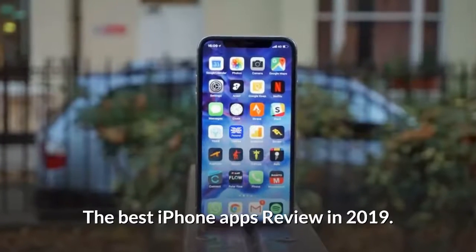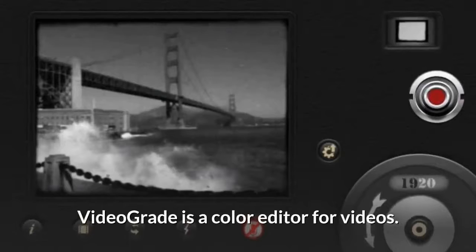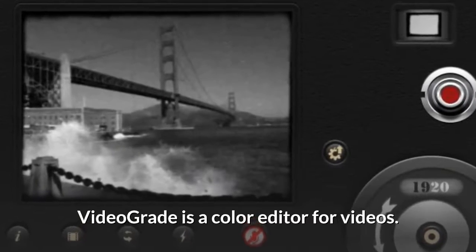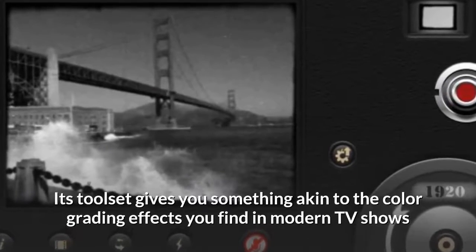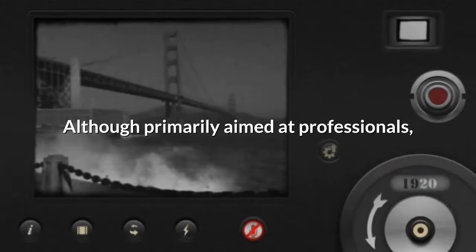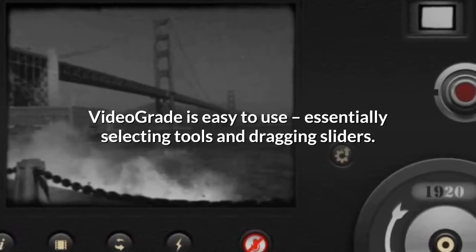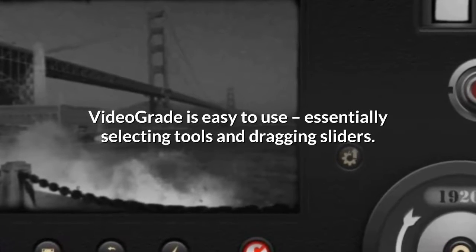The best iPhone apps review in 2019. VideoGrade. VideoGrade is a color editor for videos. Its toolset gives you something akin to the color grading effects you find in modern TV shows and movies, along with the means to repair problematic footage. Although primarily aimed at professionals, VideoGrade is easy to use, essentially selecting tools and dragging sliders.